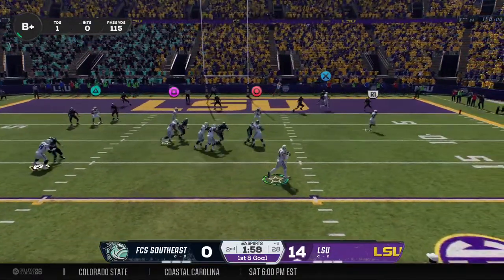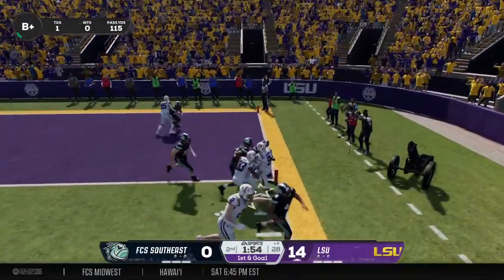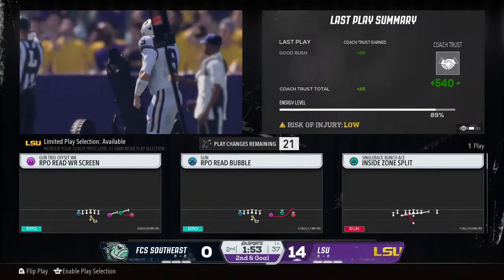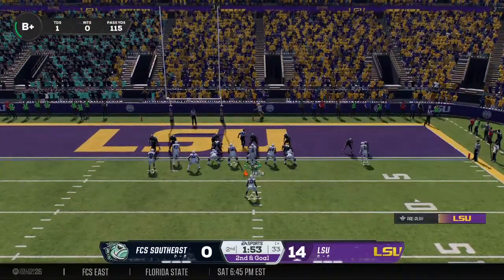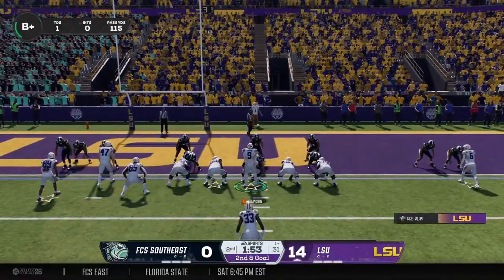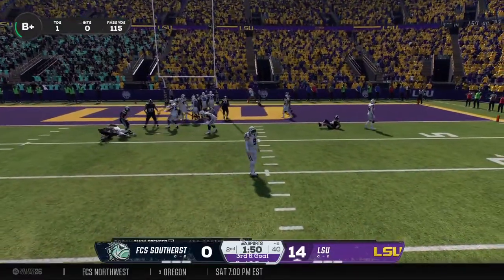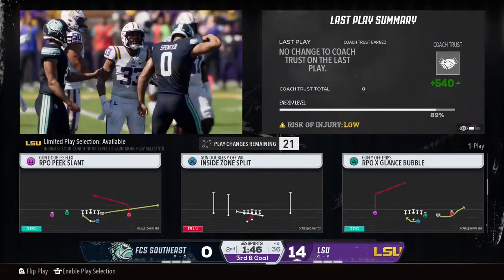Wants to go up top. Now adjusting. And he's run out of bounds just short of the goal line, and they keep him out of the end zone for the moment. And after that first down gasher, they're close to the end zone. Second and goal coming. Trying to punch it in. And he never had a chance. Just stopped cold as soon as he got it.